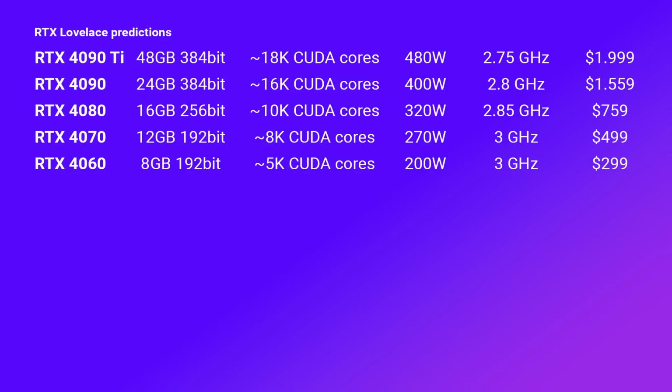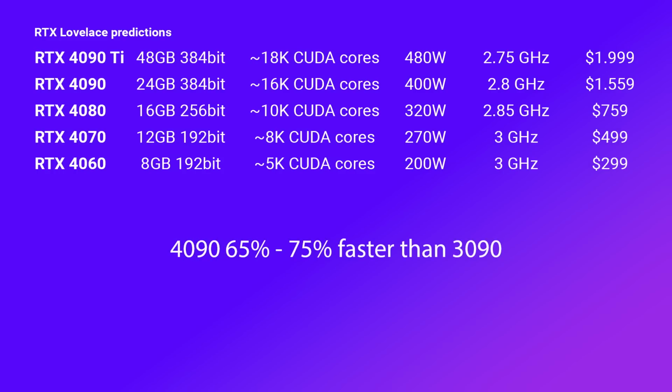These numbers are fairly close to what's been going around the rumor mill. I'm assuming since they've been so widely propagated by a few different sources that they are at least somewhat credible. Unfortunately, even if I wanted, I can't quote the sources as they've posted so many different numbers that it's impossible to keep track of who said what. Assuming the numbers are accurate, this puts the 4090 at around 65% to 75% faster than the 3090. So that's 4090 versus 3090. The clocks are of course a guess.